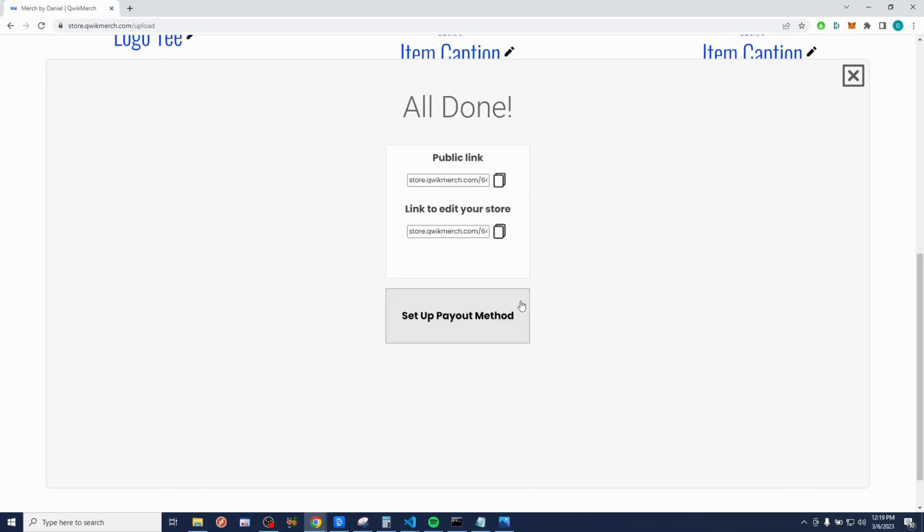Now we're given a public link that we can share with customers and followers, and also a link that we can go to if we ever want to make more changes to the store. I'm going to go ahead and copy the public link for later. At the bottom, we've also got a button to set up our payout method. This will allow us to connect a card or bank account to ensure that every product that our store sells, we get paid for. When we click the button, we get redirected to Stripe.